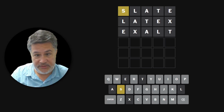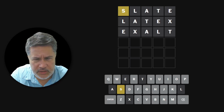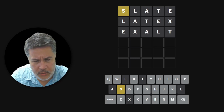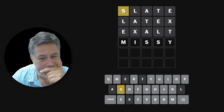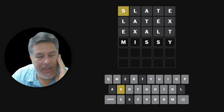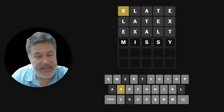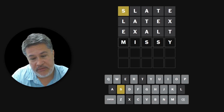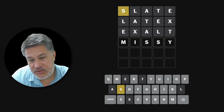Now we have to actually solve this, okay? It would be a shame to do the challenge but not do the Wordle. So one thing that comes to mind would be Missy. My only concern about that is, it's actually not terrible. I think we'll almost certainly position the S. We'll know if there's more than one of them. I is a great letter, and it could be one of those sneaky Y words, so I'm okay with Missy.